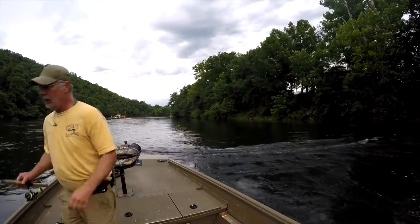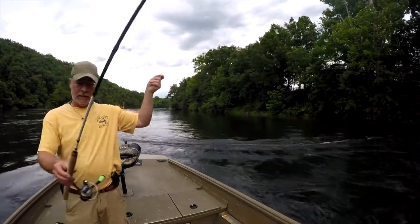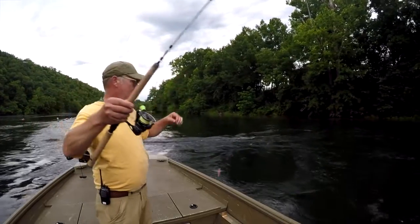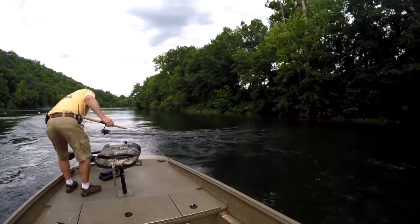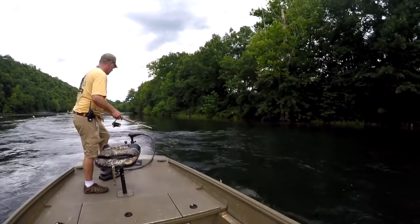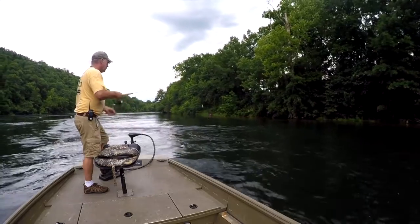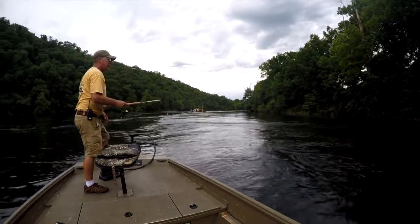Again, I've got the pink power worm underneath the float. I've got 2 of them on there, which is really going to help us in this faster water we've got right now. So 2 1/100th ounce jig heads with pink power worms on them. And that bottom one's about 8 feet underneath the float. We are getting a little close to the bank here, so I want to get a little further off of that. And we'll get it all the way out there.